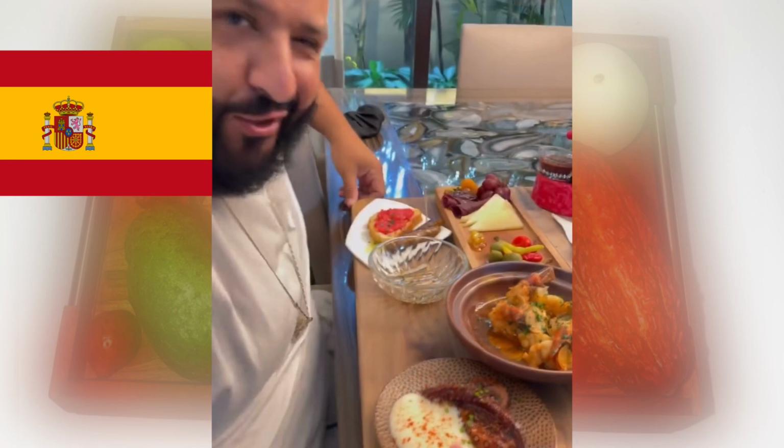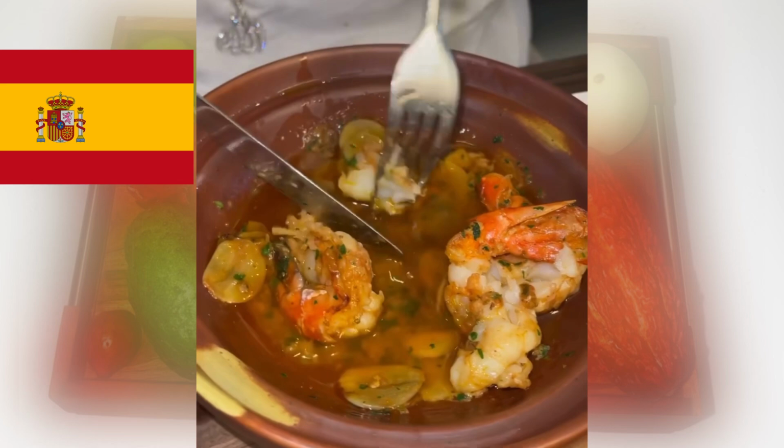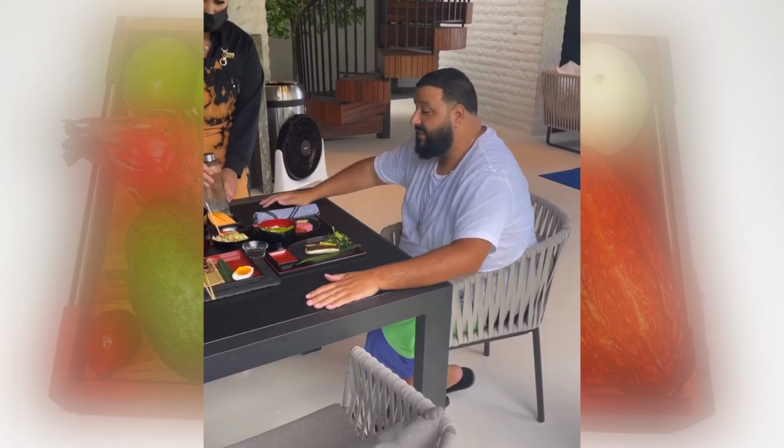Potaje de garbanzos. Chef Melissa, what's for lunch today? Macarones. Anchovies over here marinated a little. Let's go to Spain. Melissa, Chef Melissa, what is for lunch today?